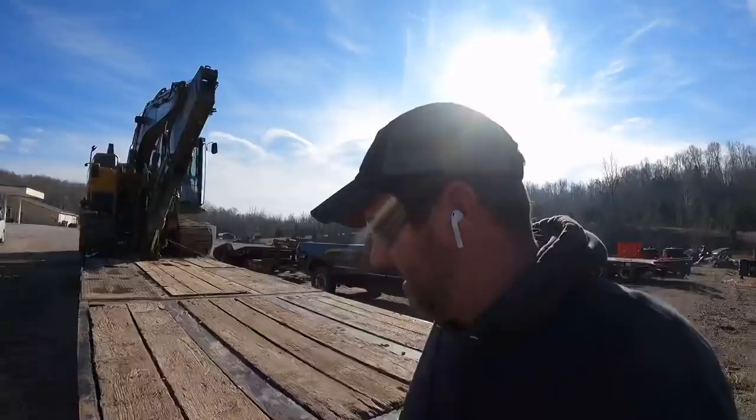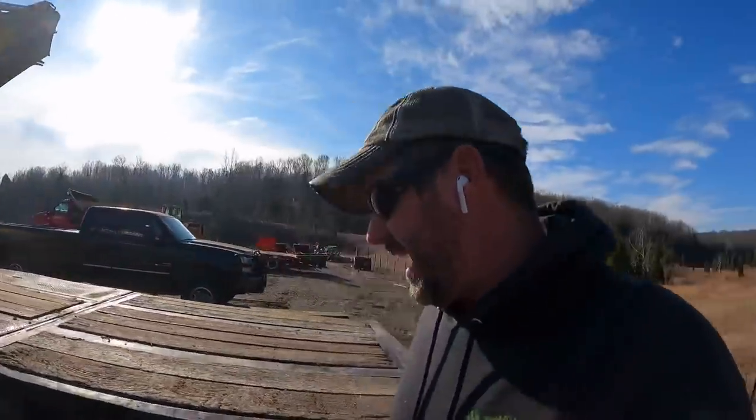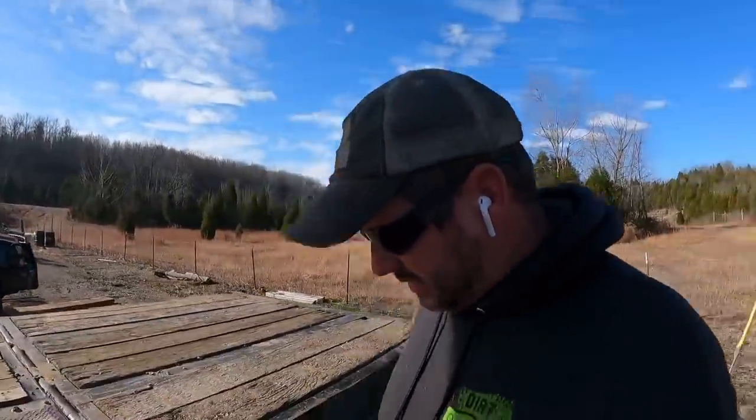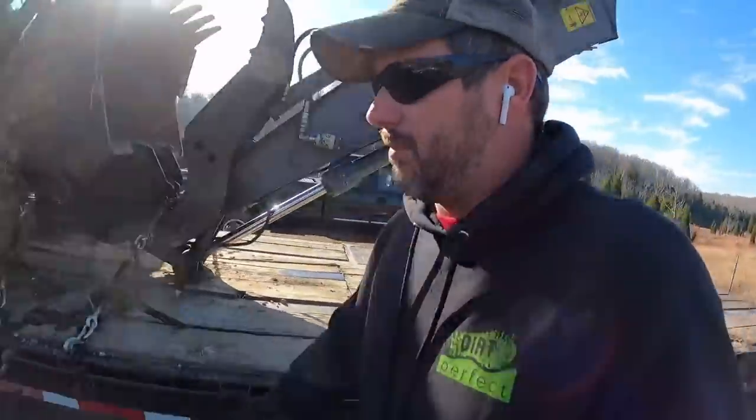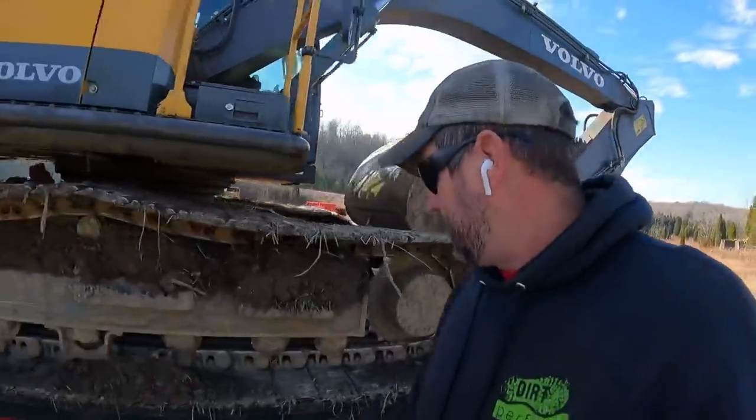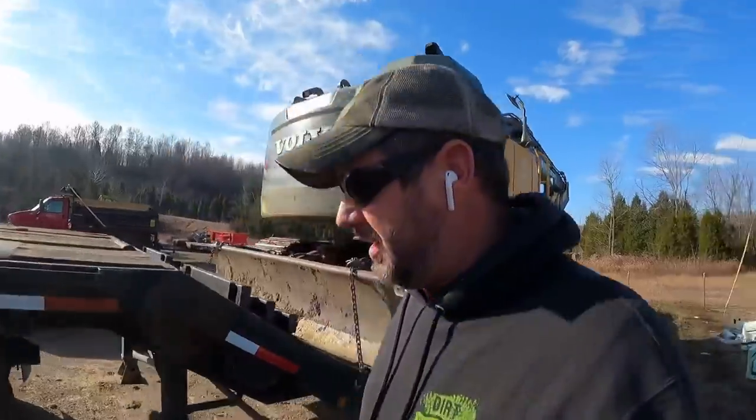Got a buddy, got a job tearing down a house, and he just needs us to put it on the ground because he wants to rent some smaller equipment to clean up the mess, save him some trouble. So we're just gonna show up, knock her down, load up, and haul out. The best part is you guys get to watch.